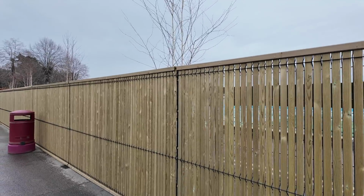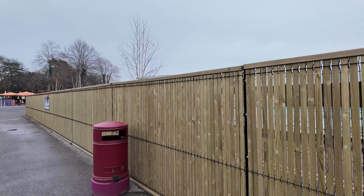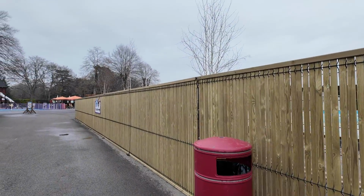I'm excited to see how that goes, because if it is anything like Tornado Springs and the level of theming that they've put into Tornado Springs, we're in for a treat. We're really in for a treat. A couple of years ago there was a log flume here, one that you got very wet on as well.